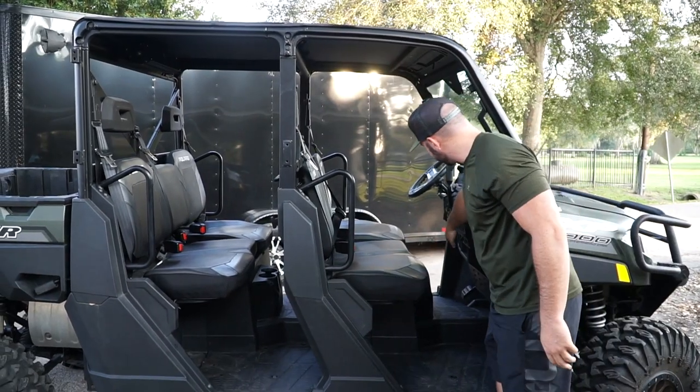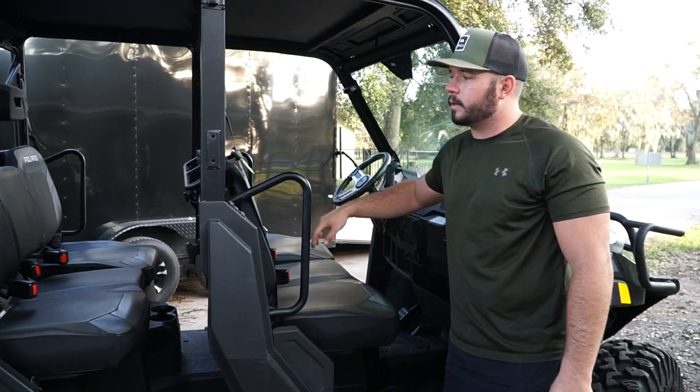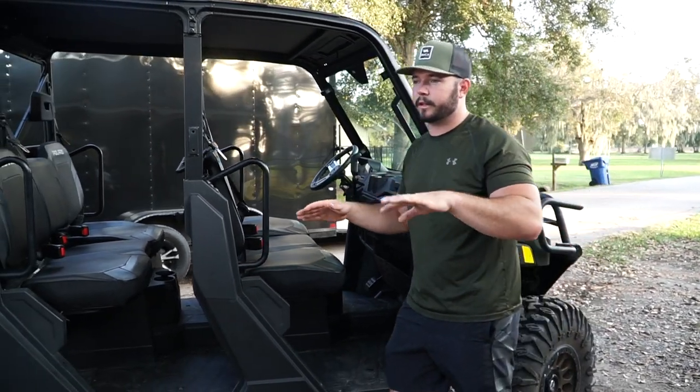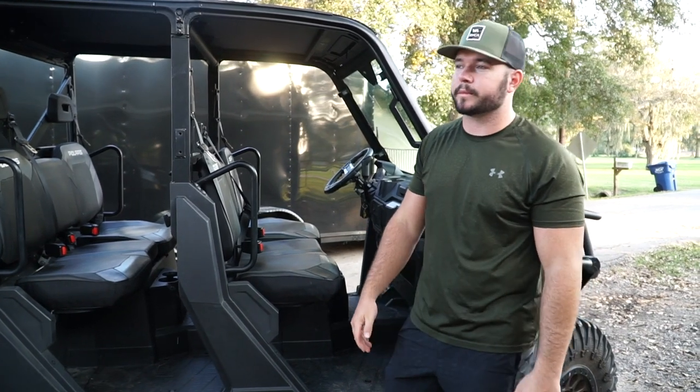As far as the different modes, you have the single wheel rear drive, which basically has your differentials able to move to where, if you get up on the side and one tire starts spinning, it takes that power away from you so you don't flip it over.